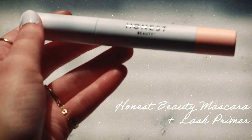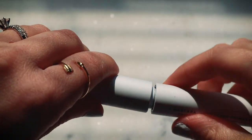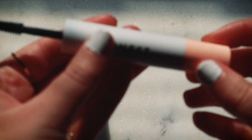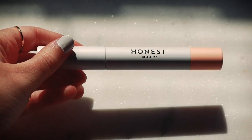Next, I'm going to use this Honest Beauty Lash Primer and Mascara Duo. This is one of my all-time favorites. It gives so much length with the primer, and it also gives a lot of volume with the mascara end. This is what really got me into lash primers. I never really looked into them before this product, but I absolutely love that it is a two-in-one and they're kind of just made for each other.